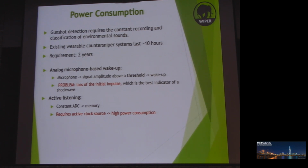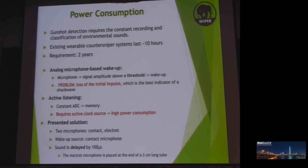So when there is a wake-up event, we already have some samples from the past, so we could record the full shockwave pattern. But this is a power-hungry solution because it needs actively running clock sources. So our solution solves both problems.